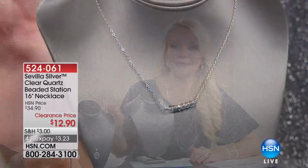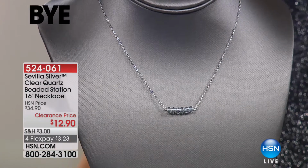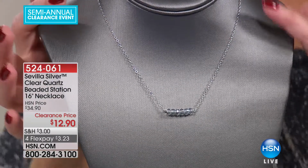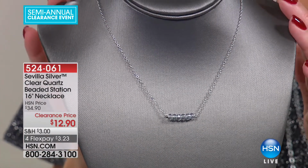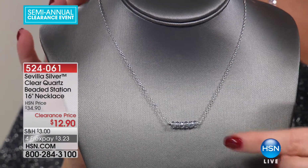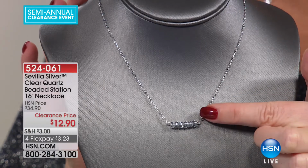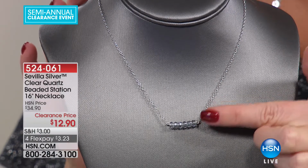Okay, now we have a treat yourself. Maybe you are done shopping, you're done decorating, you're just done. You're just like, I am exhausted. Look at this. We took this from $34.90 to $12.90, and this is genuine clear quartz. This is a real gemstone on a 16-inch chain.